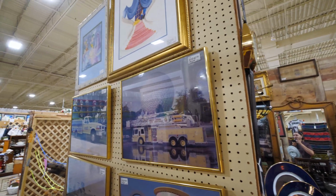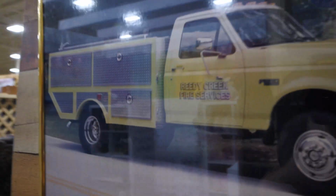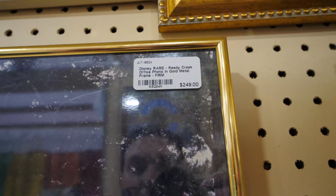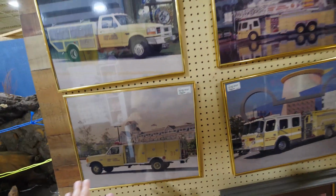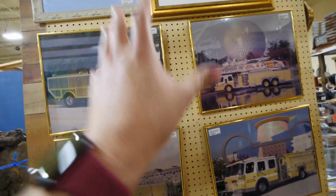Like, why are these gold framed photographs of Reedy Creek Improvement District fire service vehicles charging $250 each of these, all the emergency vehicles? Like, why? Maybe antique malls are just not my thing.